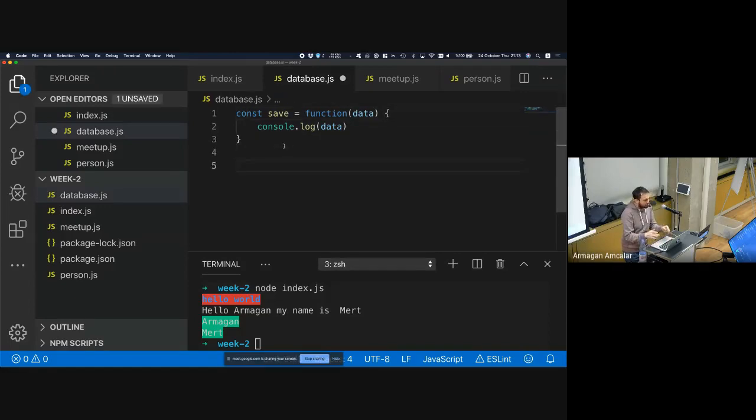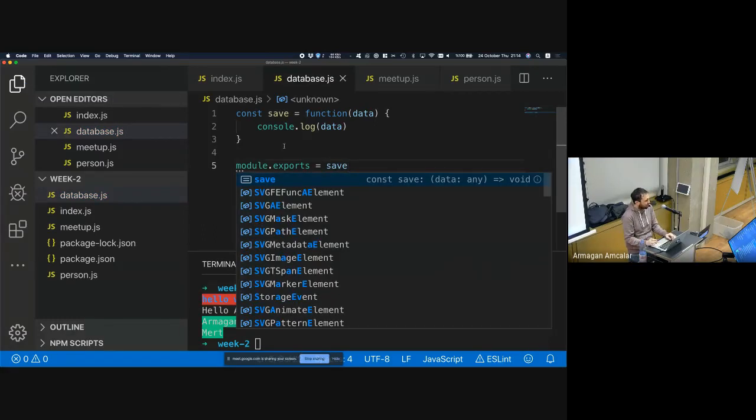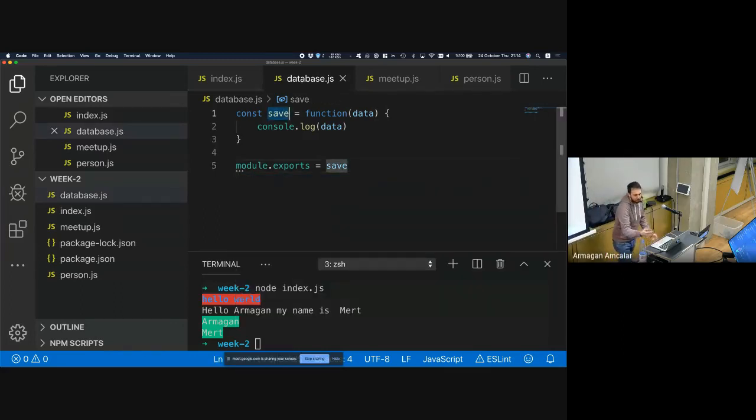And now we need to export this, right? Otherwise it wouldn't be accessible to the outside world. So what we did previously was module.exports, and then we had assigned the class to it. Now we can just assign save to it, right? Then when I require this from the outside world, what I would get is the save function. Is that correct?